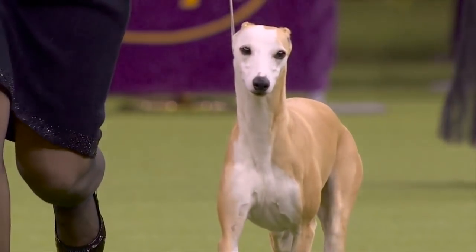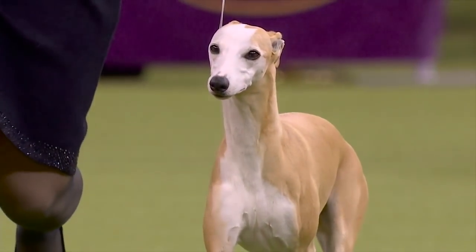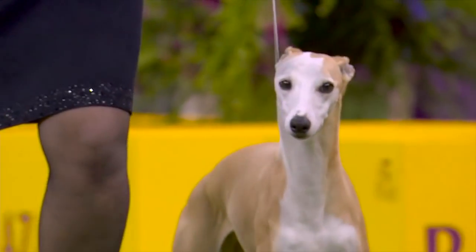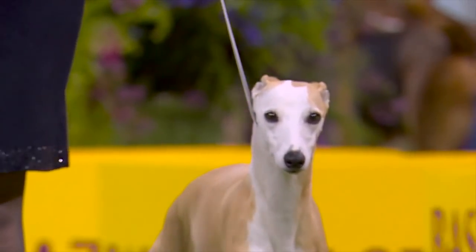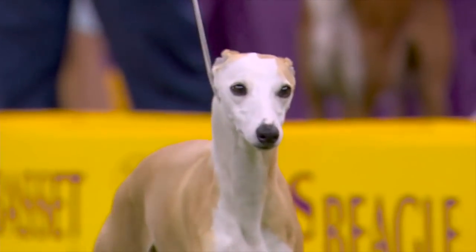There's a great look, by the way. Look at that. Look at that type and movement. That expression, those eyes, that's so beautiful. That kind, soft, almond-shaped eye is gorgeous. Tight, tiny ears, beautiful neck into her body. And the favorite coming in, living up to expectations.